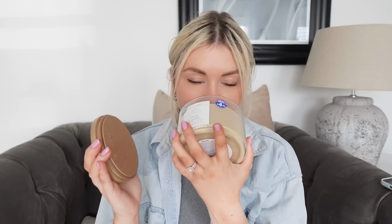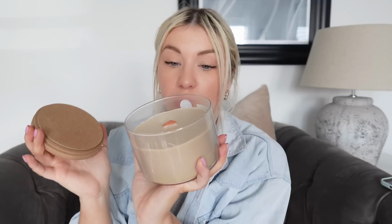So after looking in the candle aisle very extensively, I chose this Willow and Bay wooden wick in honey and amber, which smells beautiful. And I love these ones because they have that wide wooden wick and it crackles when it burns, which is so lovely and cozy. So I got that lovely big one for $4.99. I'm gonna put it right here in the living room.